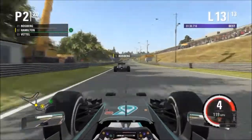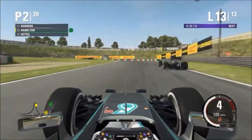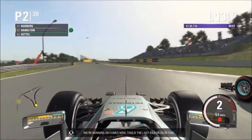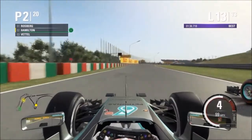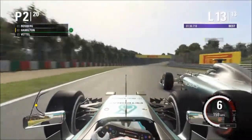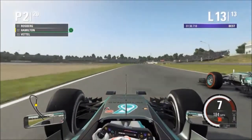And now we're coming up to the hairpin. This is one of the possible overtaking points. Looks like there's a back marker up ahead as well. We're going to go for it. And, oh, we touched Nico. I'm losing my voice here. And Nico's just going to hold on to the lead, but we are pretty much side by side now. We're going to get this done, surely.